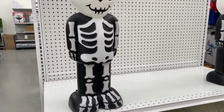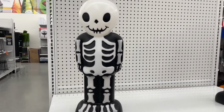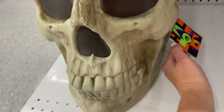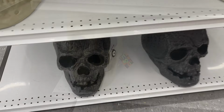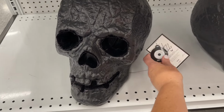Okay, and these really cute little blow molds. We have the skeleton blow molds. And are they gonna show you? Oh, they do, they light up, and they're 27. 27. There's two there. And a giant skull, and he lights up too. Oh yeah, bright red, amazing. That is 40. And then a little black version of it. It's a little bit smaller, I think. Oh, that one's pretty. 25.